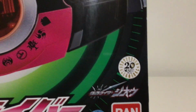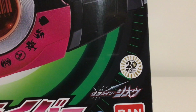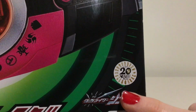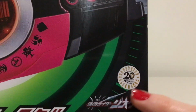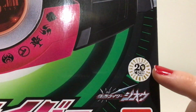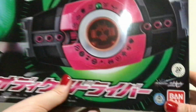If I can focus in on it. Come on, camera, you can do it. You can barely see it. The 20 feet are actually the different boots or shoe prints of the Kamen Riders from that era. I've never actually counted. I don't know if all 20 are there or not.